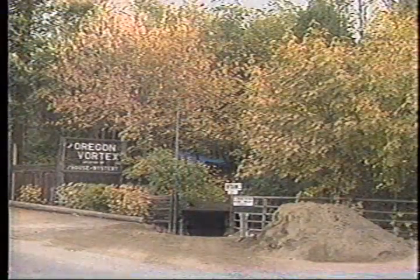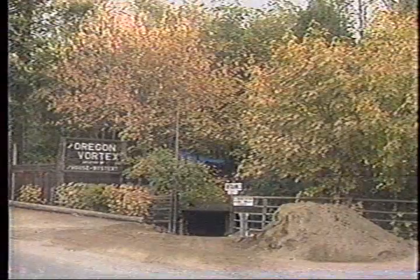But ready or not, the Oregon Vortex remains an eerie reminder that things aren't always what they seem.